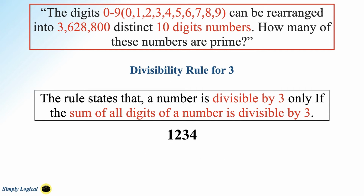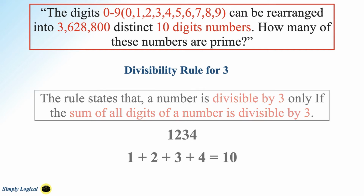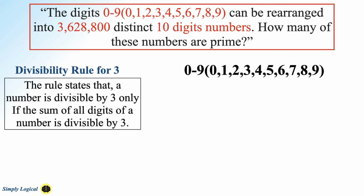Take another example, 1234, and this is not divisible by 3 because the sum of all the digits in the number 1234 is 10, which is not divisible by 3. This is an interesting rule. Regardless of the number of digits in a given number, this rule works. We can utilize this rule to solve this problem. I will explain why this rule is important.